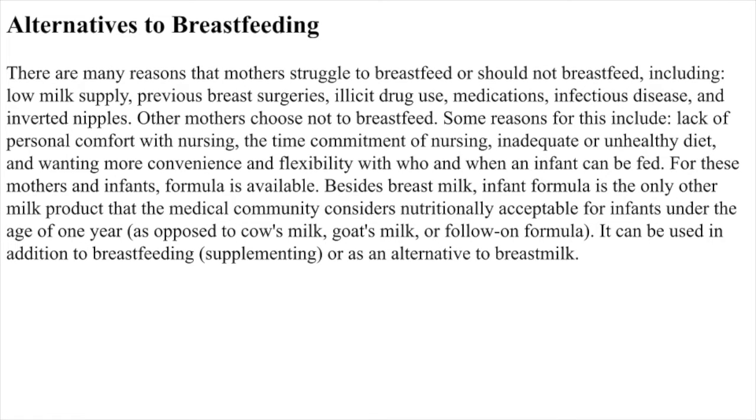Alternatives to breastfeeding. There are many reasons that mothers struggle to breastfeed or should not breastfeed, including low milk supply, previous breast surgeries, illicit drug use, medications, infectious disease, and inverted nipples. Other mothers choose not to breastfeed. Some reasons for this include lack of personal comfort with nursing, the time commitment of nursing, inadequate or unhealthy diet, and wanting more convenience and flexibility with who and when an infant can be fed. For these mothers and infants, formula is available.